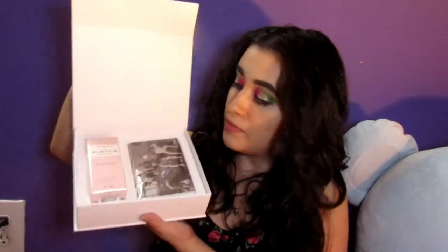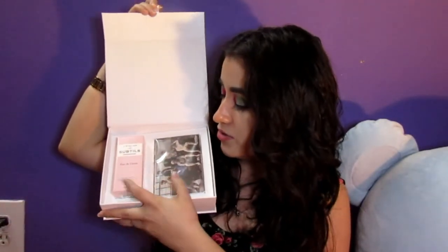So this is Eau de Bois, and then let me just open up Eau de Citrus as well. So here we go. Ta-da! Oh yeah, so here's Eau de Citrus and then the pack of cards. I do want to look at the cards, actually, so let's go ahead and take out Eau de Citrus.